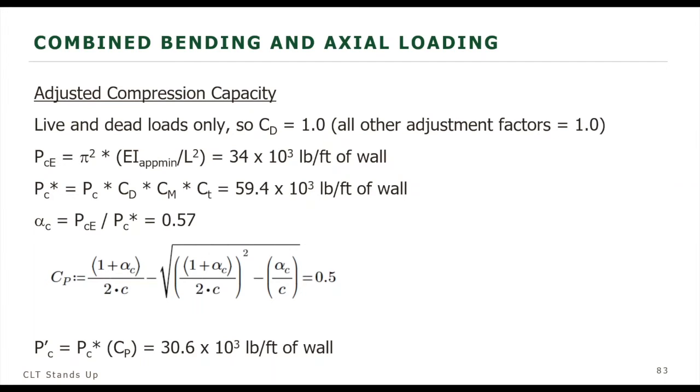These equations are an alternate format of the NDS provision equations that are in NDS 3.7.1. So these are in the commentary in C3.7.1.5. They're the same equations. This is just an alternate format of presenting them. So this alpha may not look familiar to you, but it's just a different way of expressing the existing equations that we have. So back to calculating our adjusted compression capacity, our P prime sub C, we can calculate that the capacity is a little over 30,600 pounds per foot of wall.